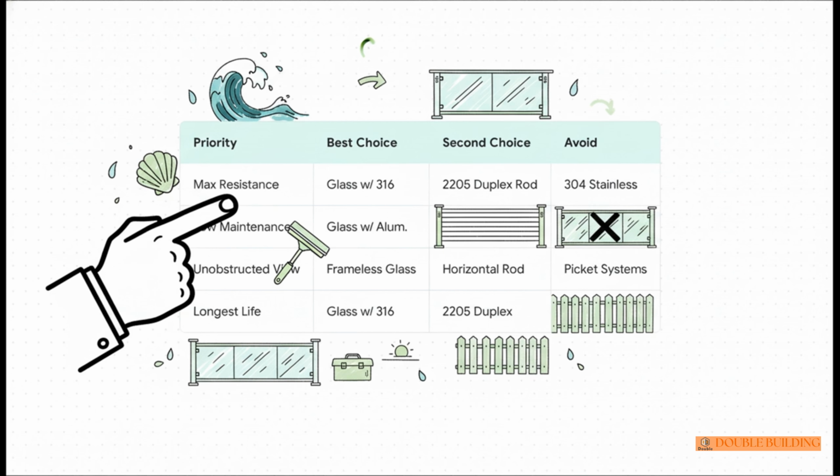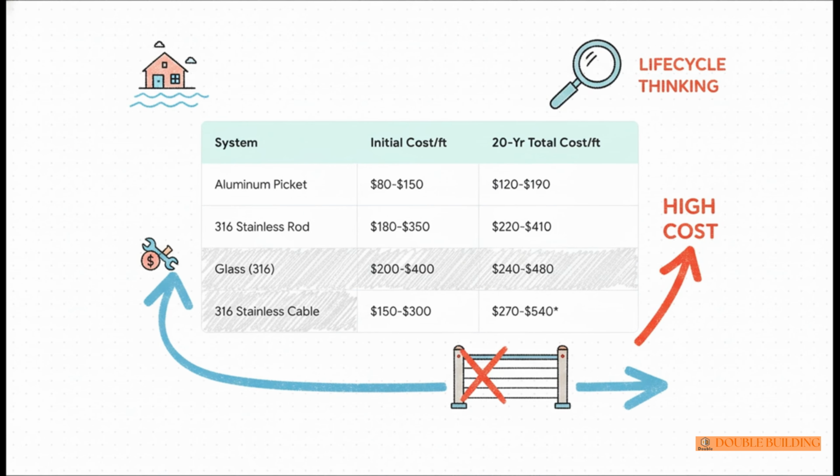But if you are right on the beach and you need the absolute toughest material out there, that's where glass with 316 hardware, or even the more robust 2205 duplex comes into play. And here's the final cost breakdown, but we're looking at it over 20 years. Take a look at the 316 stainless cable. Its initial cost is lower than glass, sure, but once you factor in all that high maintenance and a pretty likely full cable replacement after maybe 15 years, it actually becomes the most expensive system over its lifetime. This is exactly why thinking about life cycle cost is so critical.